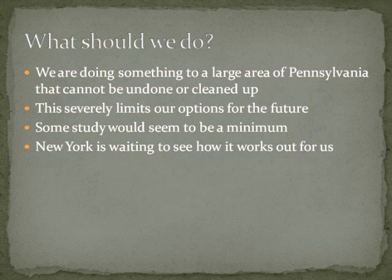Next slide. So what should we be doing? Well, we're doing something to a large area of the state that can't be undone or cleaned up. Whatever you do, you've done it. So by doing that, you remove other options in the future.